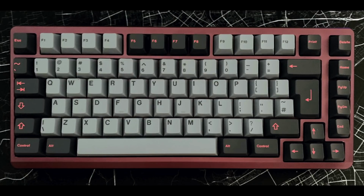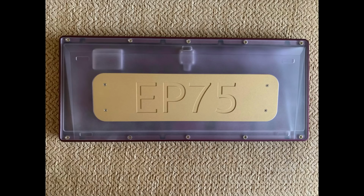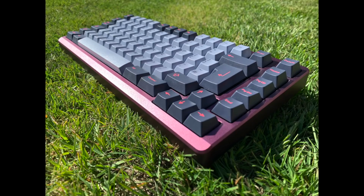In fact, when I first saw this pop up, I thought someone had managed to just make a top mount ID80. Most of the design differences are internally and on the bottom of the board. I quite like the weight, but simply putting EP75 on it is kind of boring. I do know that this is a prototype, so I am hoping that the final product will have something fancier.